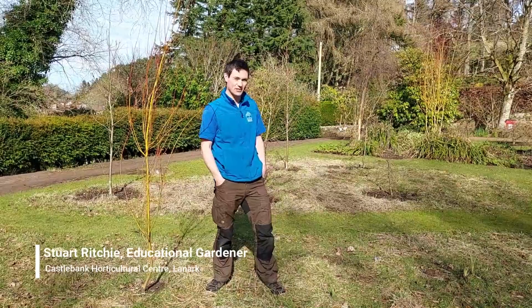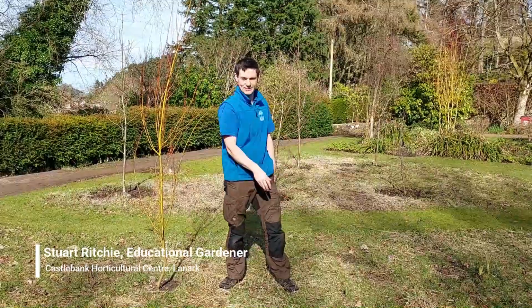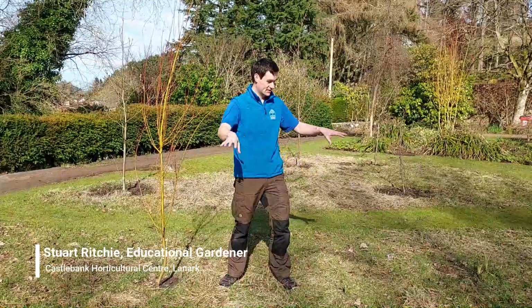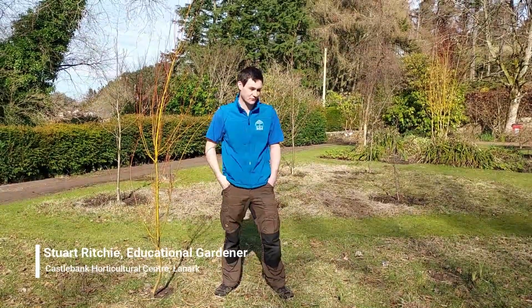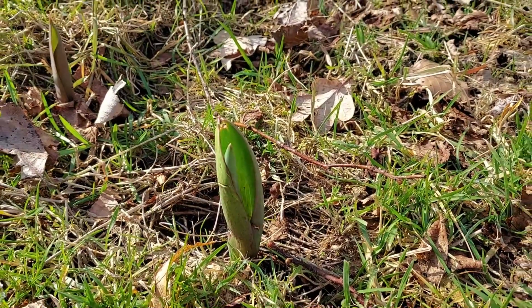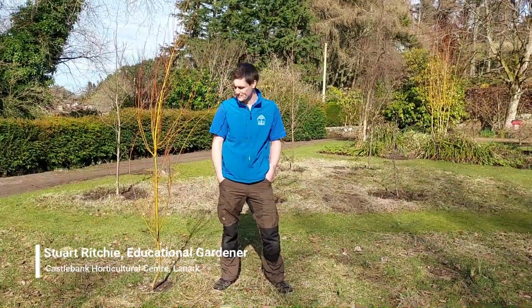So we're here still in the bog garden, and we're in the other half. The wildlife pond is over there, and we're just standing in some of the wildlife meadow areas, and there's lots and lots of things springing through now. Lots of bulbs and lots of native wildflower species.